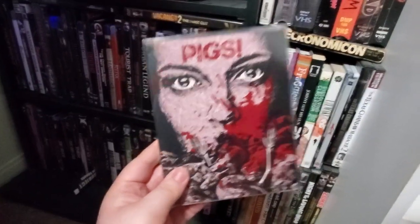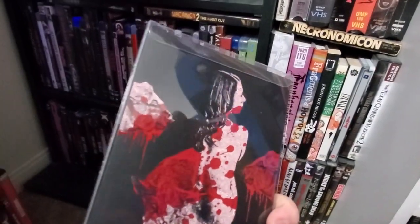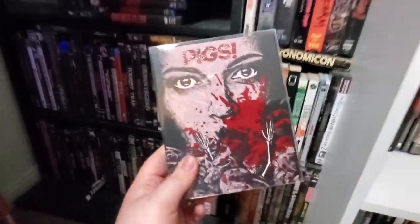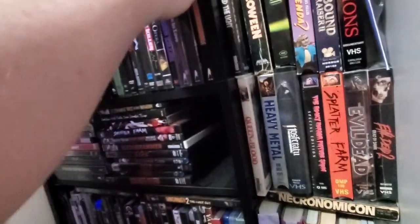That's basically about a woman who is like a serial killer, and she basically shacks up with this guy who raises pigs, and people are searching for her and trying to find out who she is. And yeah, it's a really, really cool little flick.